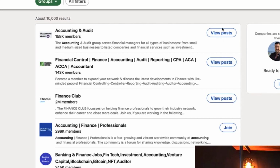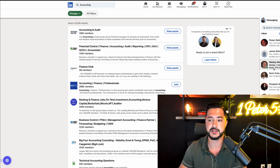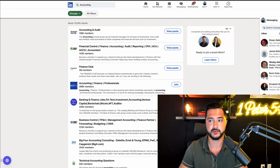So what you can do is go and join some of these groups, and you can see here I'm already a part of some of these groups. Once you're in the groups, you can target them, and you can even message members without having to connect with them. Now, it does go to the other tab in your inbox, which is a message request tab, but you'll be able to get more outreach in because you're already part of the same groups, right? And so that's another way, and I'm going to show you how to fully automate that.